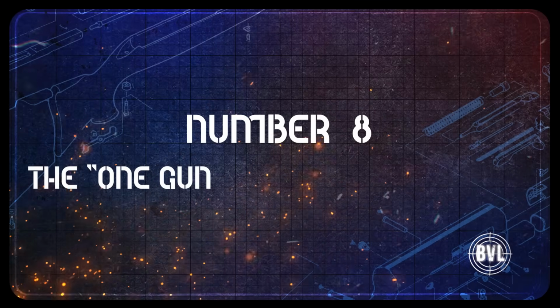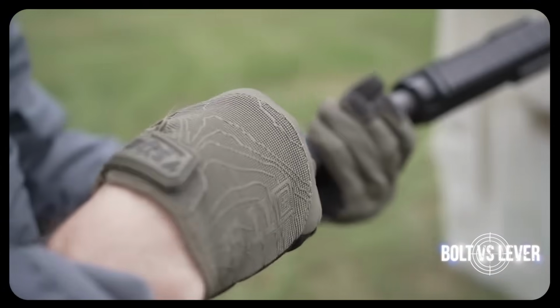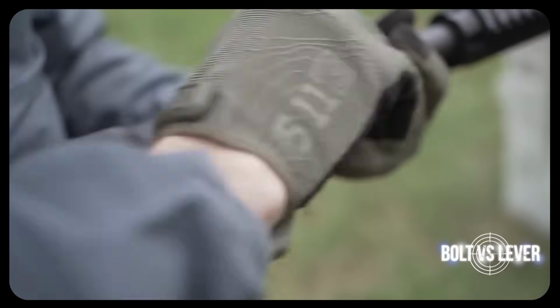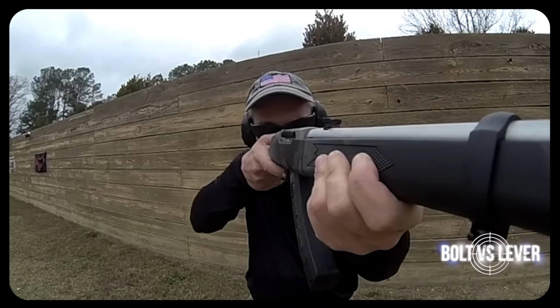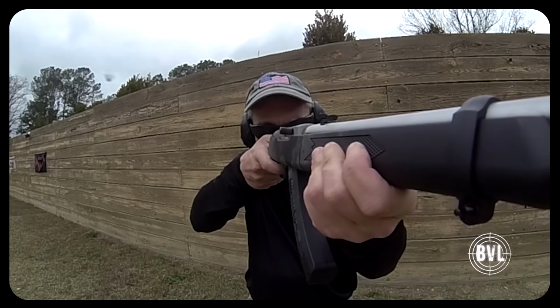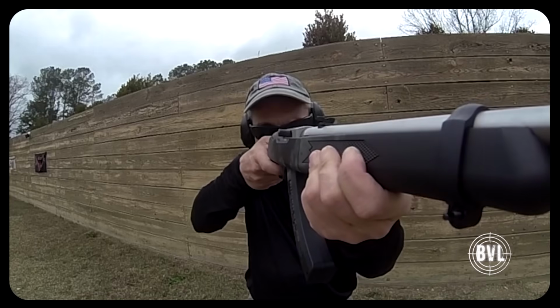Number 8. The one gun does it all myth. Forums overflow with quests for the mythical jack-of-all-trades firearm. The dream is attractive. Carry one gun, one caliber, master one manual of arms. The reality is ugly, though. A gun that's light enough for rabbits isn't powerful enough for vehicles. A gun that's perfect for CQB patterns buckshot across a meadow when you need precise slugs. Trade-offs stack until your miracle tool does nothing well.